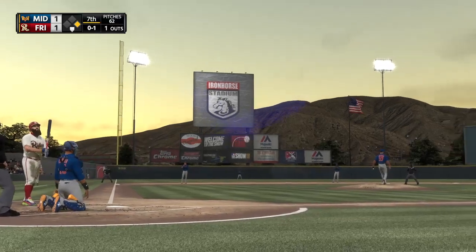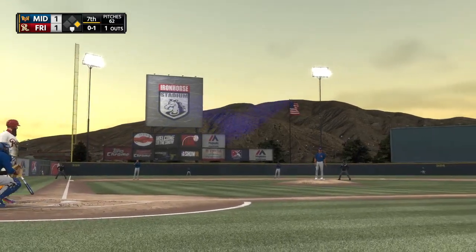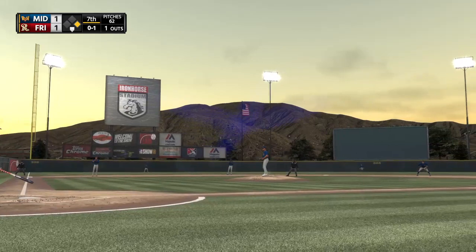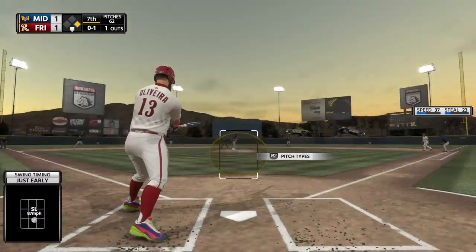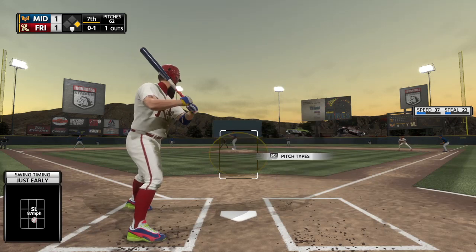Hey, we're moving into the later innings right here. This guy's continuing to pitch well with his first pitch strike percentage well over 60%. That's about league average so far, so he's right on point.